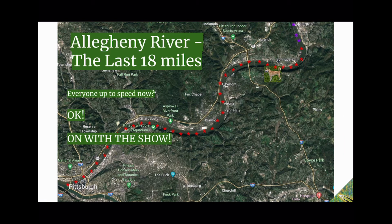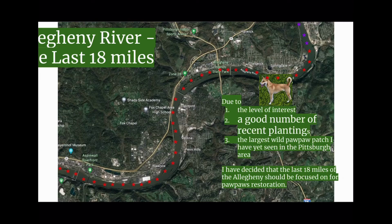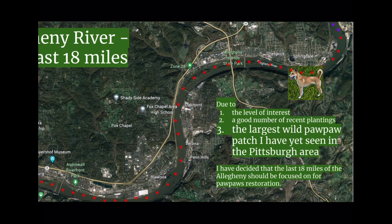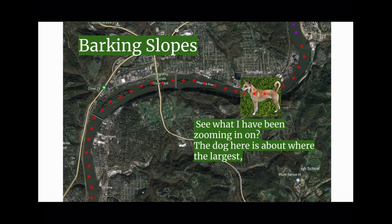Everyone up to speed now? Okay, on with the show. Due to the level of interest, a good number of recent plantings, and the largest wild pawpaw patch I have yet seen in the Pittsburgh area, I have decided that the last 18 miles of the Allegheny should be focused on first for pawpaw restoration. Barking Slopes.